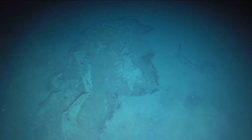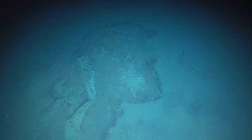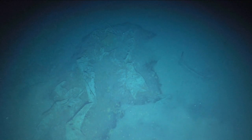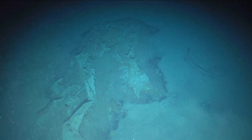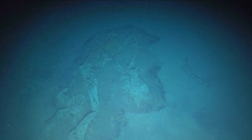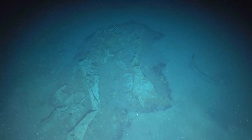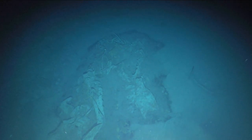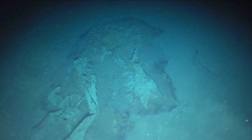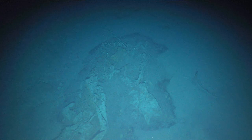Sorry. When the ship hits the bottom, does the bottom concave, or does it spread out and send debris flying in both ways? Yeah, so I don't think the hull splays out when it hits the sea, but it can on wrecks that hit a hard, rock bottom. They can crack like that. But this sediment is so soft, it just plowed right in. But I think there is kind of a cloud of debris that comes up and rains back down in this circular pattern that we're seeing.